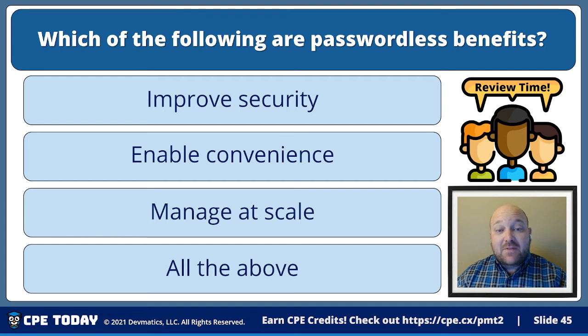Is it enabling convenience? Absolutely. Our users love passwordless login because it's so much faster and easier compared to having to remember a long and strong password. I love the fact that I could use my face or my fingerprint to open my phone or tablet, which makes using those devices far simpler and easier. Is it easier to manage at scale? Absolutely. If we had a large quantity of users, this can help improve security, make it convenient, and it's easier for everybody to use. So the correct answer here again is all of the above.